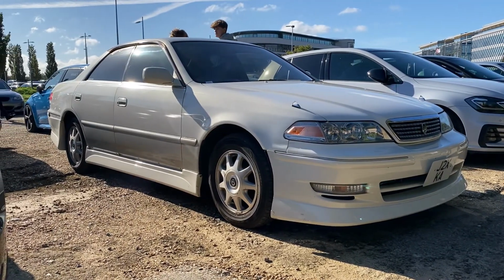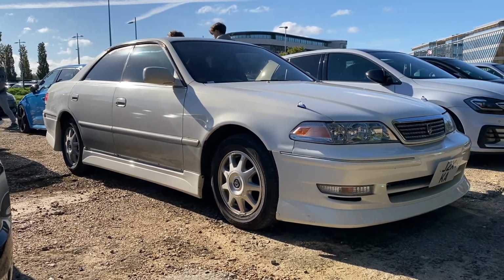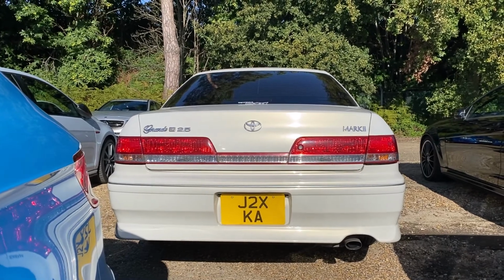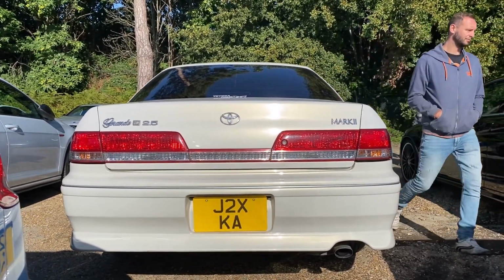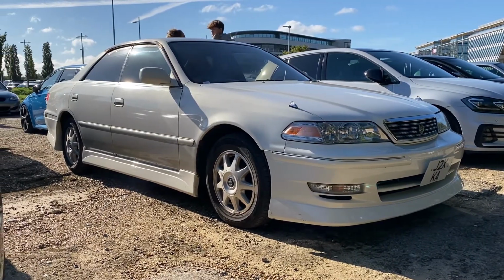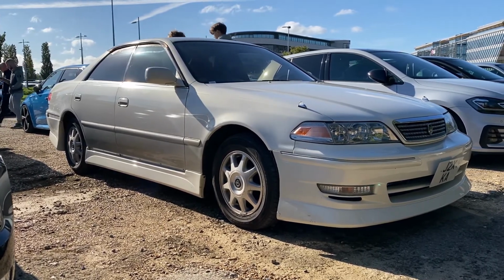Opposite the MX-5, in keeping with the Japanese theme, is this Toyota Mark II. Now, you may be mistaken for thinking this is a chaser, which all JDM car fans go mad for, but technically this is not a chaser, although the engine options at the time were all the same and the overall dimensions are practically identical. Nice to see, and makes a change from seeing the Toyota chasers all the time.